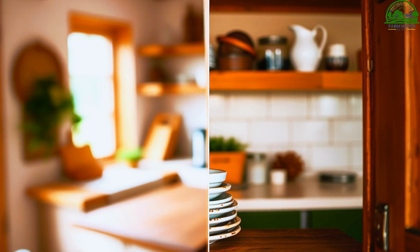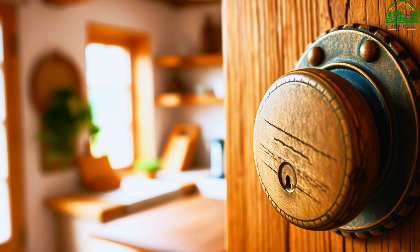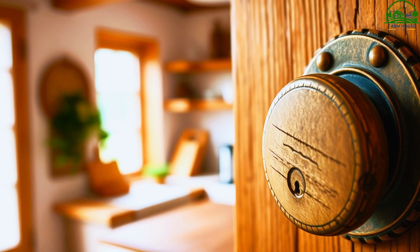A well-organized pantry is an essential part of any farmhouse kitchen, blending practical storage with rustic charm.